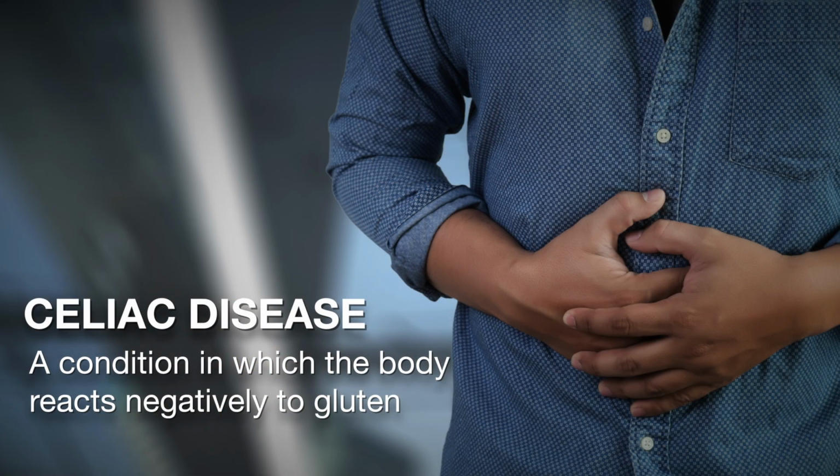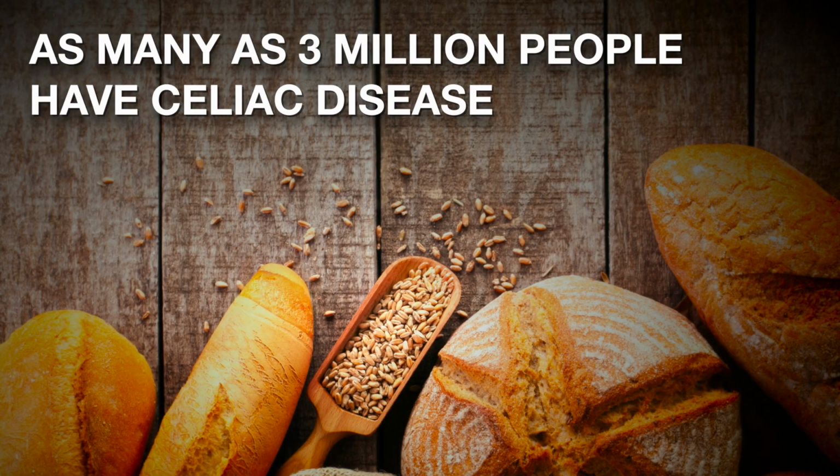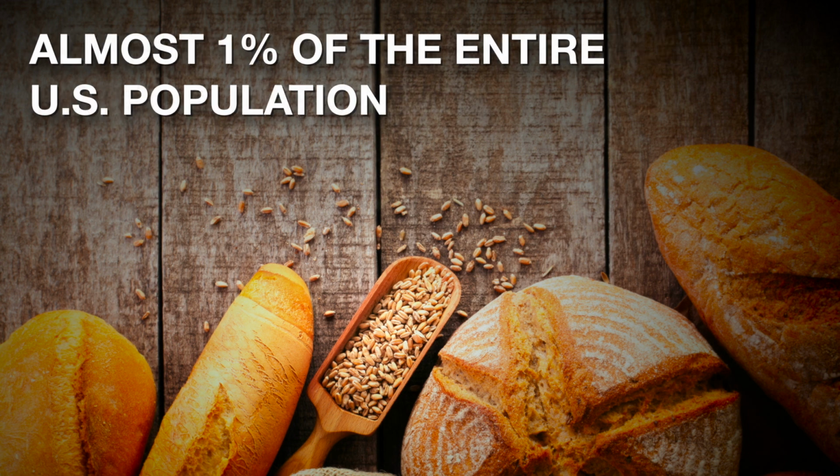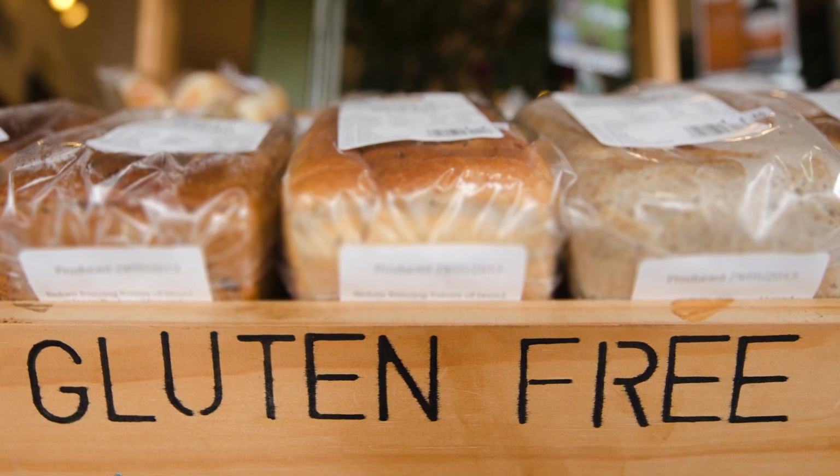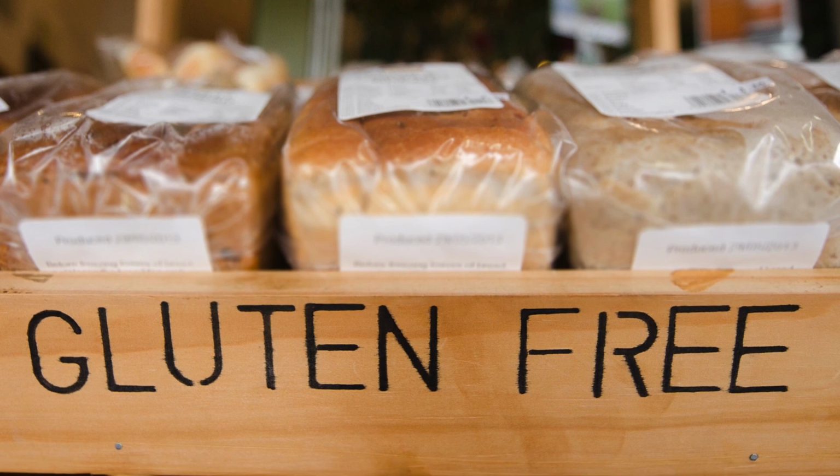Celiac disease occurs when the body's immune system reacts to gluten by causing inflammation and damage to the lining of the small intestine, which can affect the absorption of nutrients. As many as 3 million people in the United States have celiac disease. That's almost 1% of the entire U.S. population. FDA has determined that products that have less than 20 parts per million gluten should not be harmful to people that suffer from celiac disease.